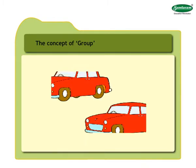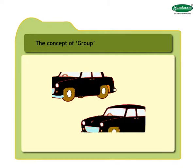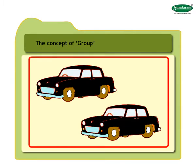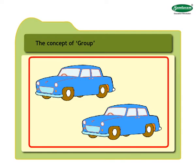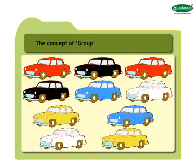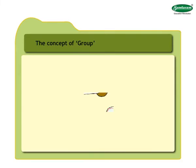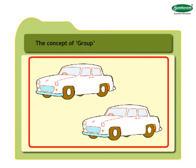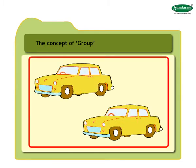Let us form a group of red cars only. Then, form a group of black cars. Now, form a group of blue cars. Now, how many different colors of cars are remaining? There are white and yellow cars mixed. Finally, keep the white cars in one group and yellow cars in other group.